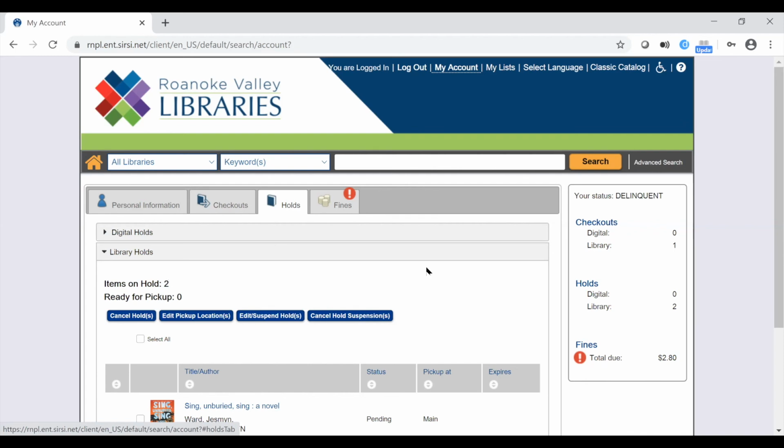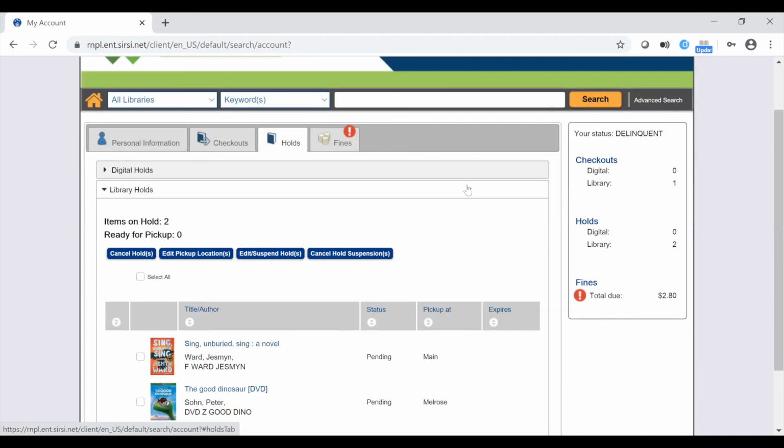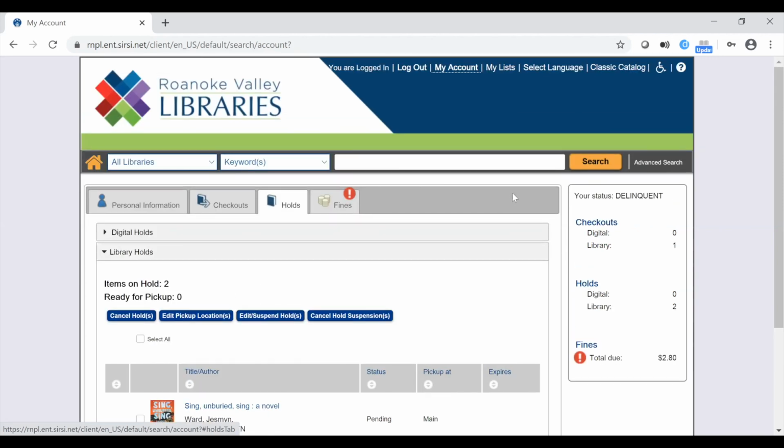So once you've placed your holds, you can also edit them from this page. If you go back to the holds menu, you can edit the pickup location if you want to change them to a different place. You can suspend your hold if you want to wait a little while, or you can cancel your hold. Please note that items placed on hold during this time might take a little while to get to you just because of the volume of holds coming through and how popular some items are.